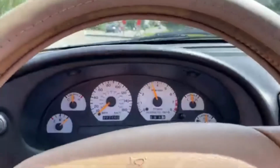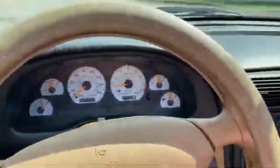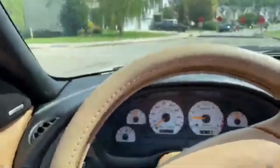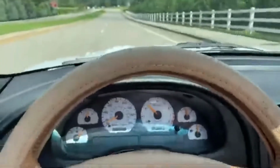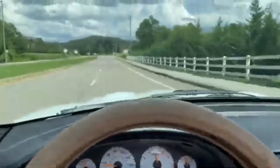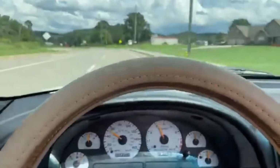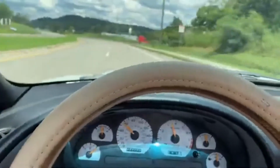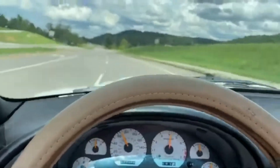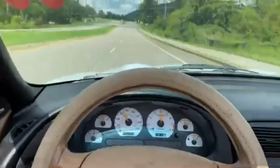We'll redline it here. I think that was a rev limiter. All right, let's take her out. I would actually try to hit the 5.9 0 to 60, but I don't have one. Third gear right now. Steer straight, no hands.